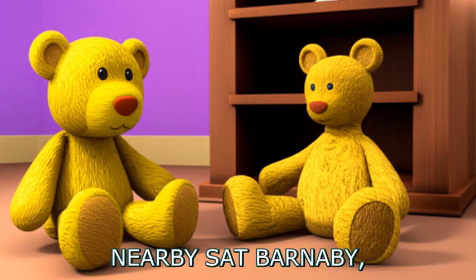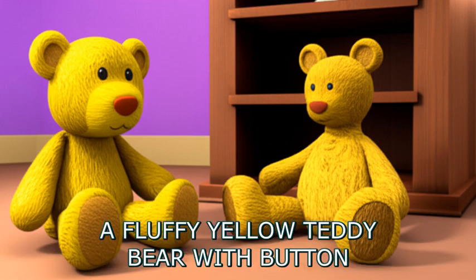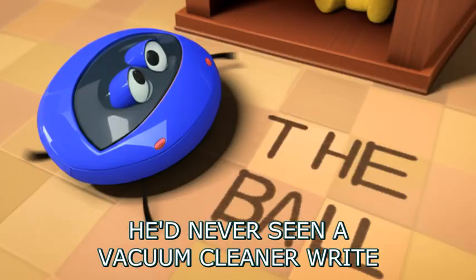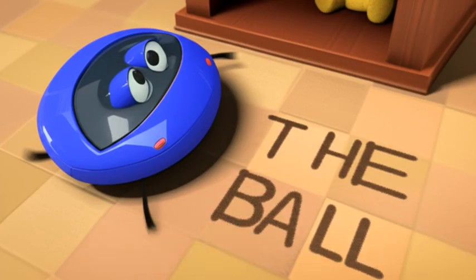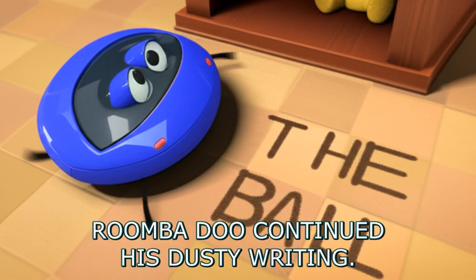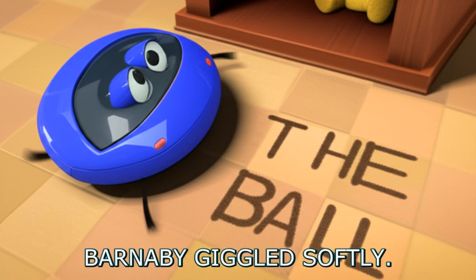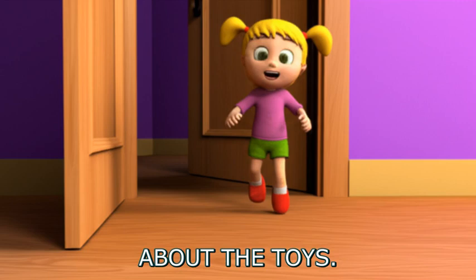Nearby sat Barnaby, a fluffy yellow teddy bear with button eyes. Barnaby watched Roomba-Doo with curiosity. He'd never seen a vacuum cleaner write before. Roomba-Doo continued his dusty writing. He wrote the, and then ball. Barnaby giggled softly. It looked like Roomba-Doo was writing about the toys.